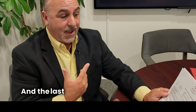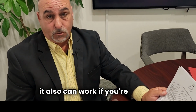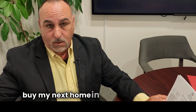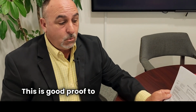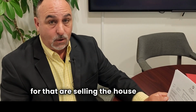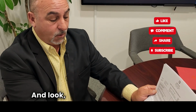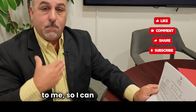And the last thing with the seller net sheet is it also can work if you're doing a contingent purchase, meaning I'm selling this home and I'm going to buy my next home wherever I'm going. This is good proof to the people and to the realtor that are selling the house that I'm going to buy. This is like proof of funds. This is almost like a bank account. I'm going to buy your $1 million house, and look, when I close on this house, I have well over $1 million coming to me, so I can buy your house.